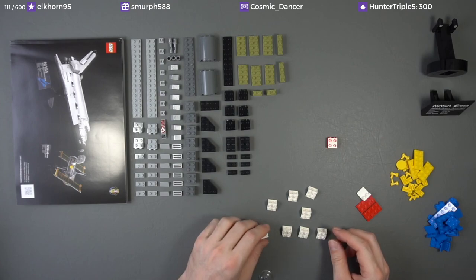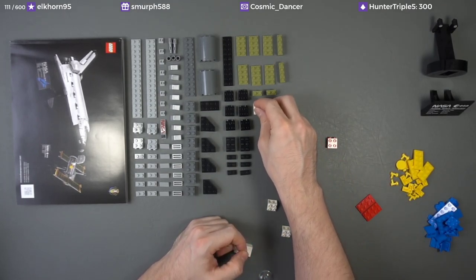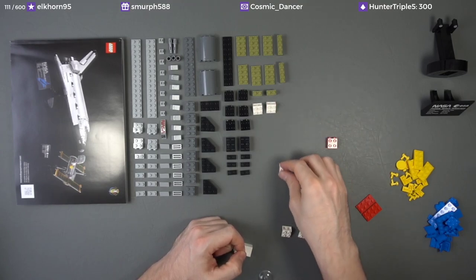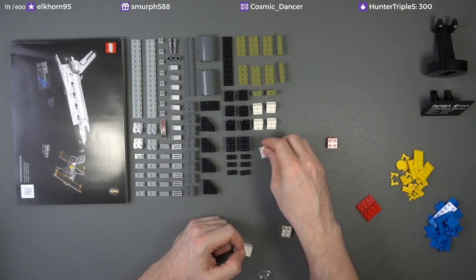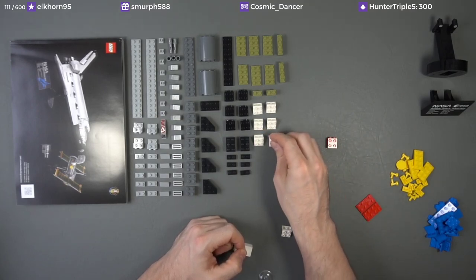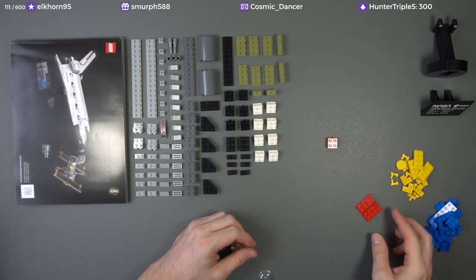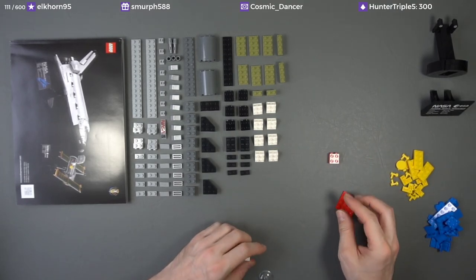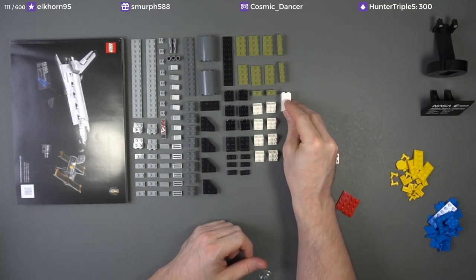It's Pika Cath. Yeah, there's quite a few colors in this one. This is the Hubble Space Telescope portion of the build. We started with the stand, and then we moved on to, I'm not sure what you want to call it, the body of the telescope, I guess.